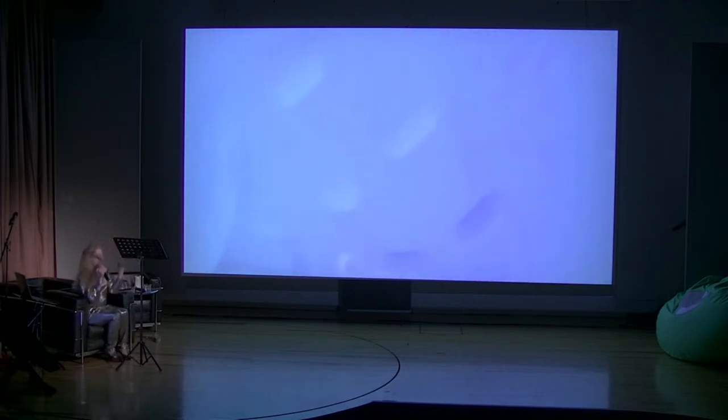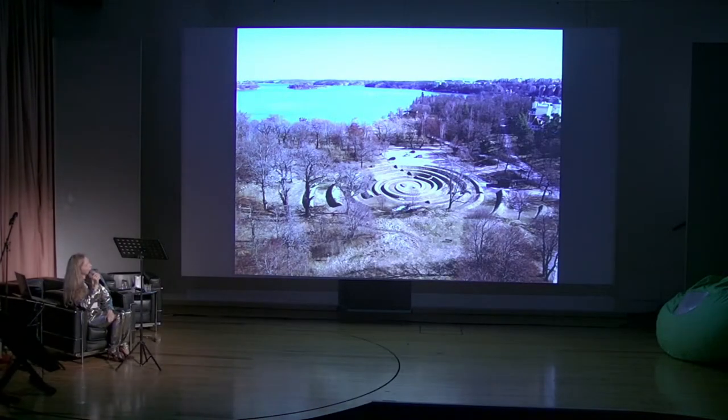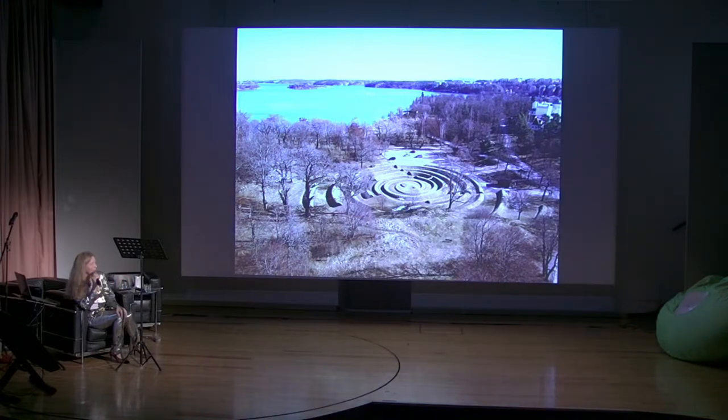The next slide that I want to show is where my interest is at the moment, where I have the privilege of doing a postdoc, where I try to see if I can go deeper into land art pieces that are inspired by physics. And then I thought I would like to show you the memorial I did in Sweden for the tsunami in 2004, Southeast Asia, which was inspired by gravitational waves, and it's called Gravitational Ripples.